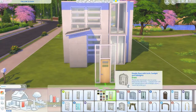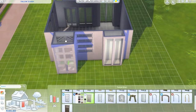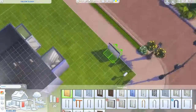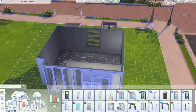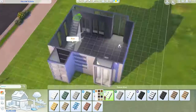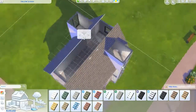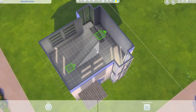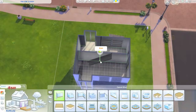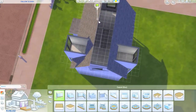There are 3 bedrooms, one of those is in the roof, and we have 3 bathrooms as well. There's quite a lot of things in this house considering how small it is, and we do a bit of landscaping at the back as well. And we're going for a very clean looking base, and then using some of the wallpapers further up and the furniture to give it that personality and style as well.